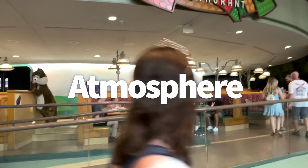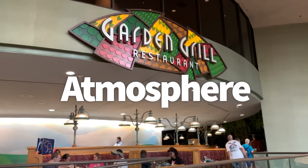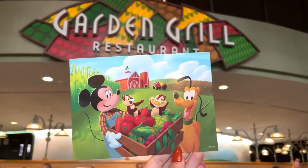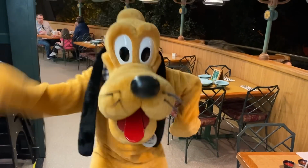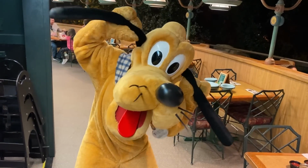Now, Garden Grill is no uptight, hoity-toity restaurant. It's very laid back and casual and family friendly. You won't have to worry about trekking back to your hotel to change out of your matching vacation t-shirts or flip-flops to eat here. Even Mickey's sporting his casual wear, after all. And I truly believe Mickey's getup here is his most appealing because he is a farmer, and I love him.